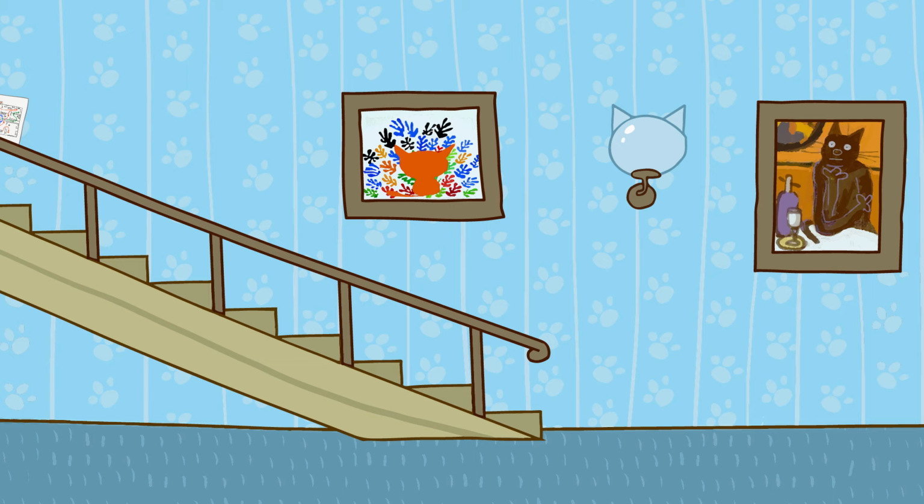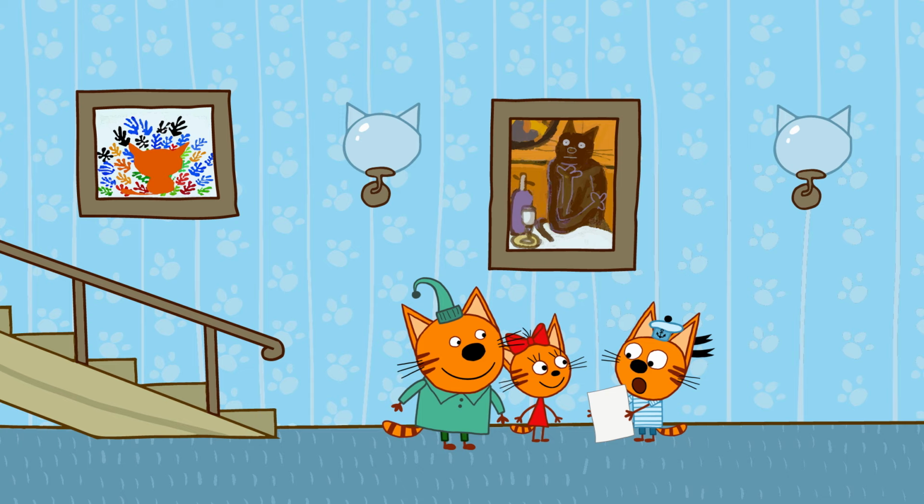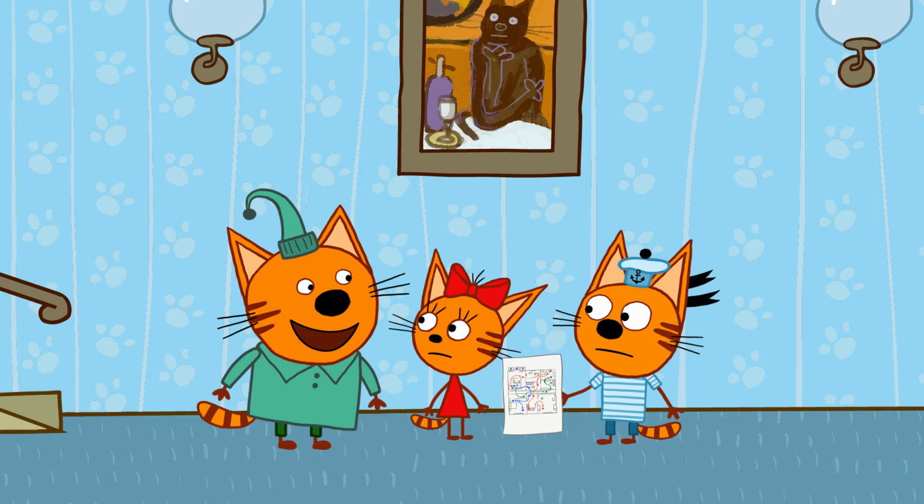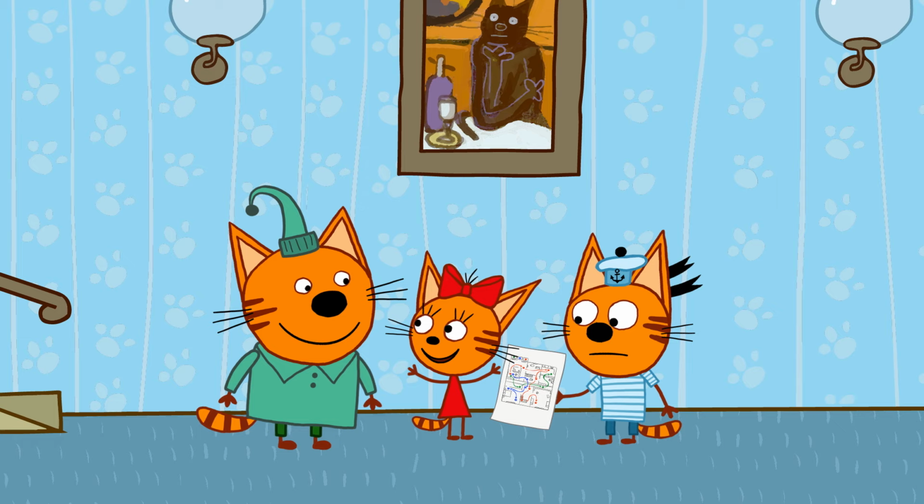Right, Mom said we need to find the hieroglyph for good fortune. But what do they look like? How about like this? The ancient Egyptians thought that cats brought good fortune. Mommy said that, remember? I think I know how to find it. Let's follow these cat pictures on the map. Bet that's how we're supposed to find the treasure.